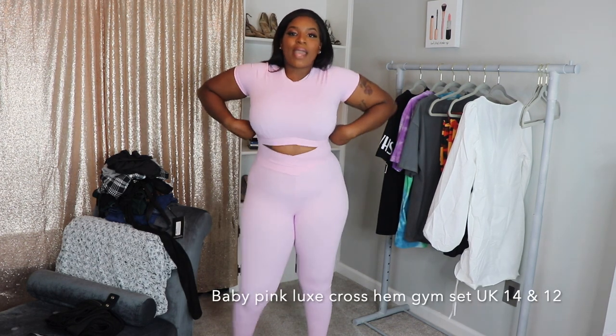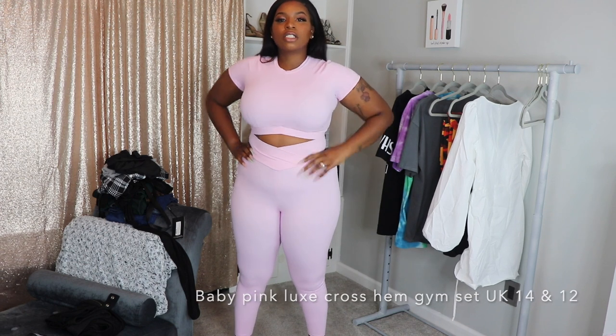So let's get to the last look. All right, y'all. Now for our last look. I don't know what told me to put on an outfit last that was gonna tell my business. So this is the baby pink Pretty Little Thing Sculpt Luxe Set. The bottoms are a 12 and the top is a 14. Again, those are UK sizes.